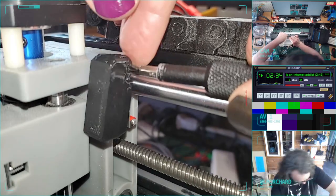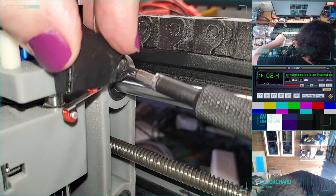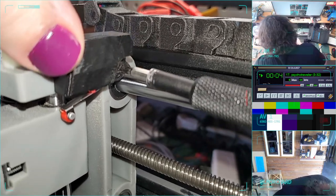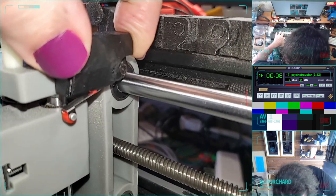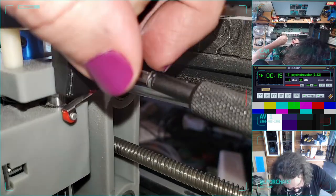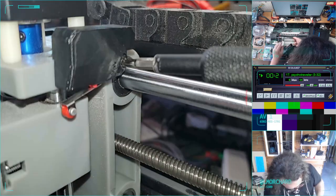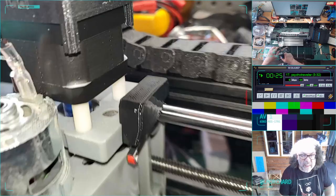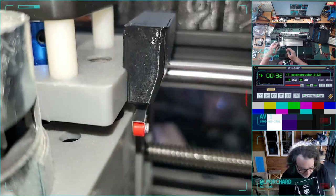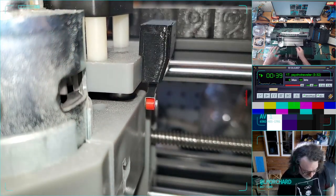I'm not super happy with how it's just kind of flopping around. I see, there's a ledge there. Should keep it aligned. Okay. There's a lip. Okay, that's pretty tight. Let me move the camera around. There's a little lip here that keeps the bracket wedged against the axis.